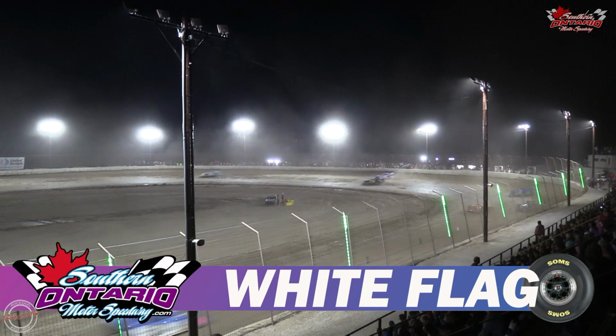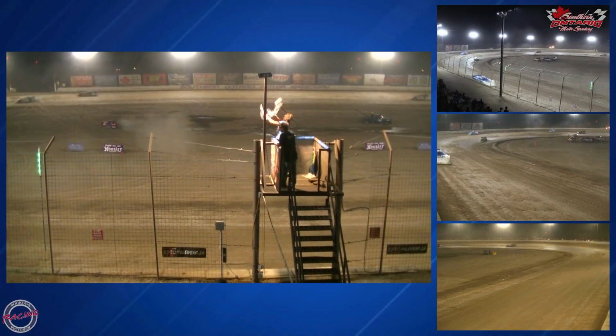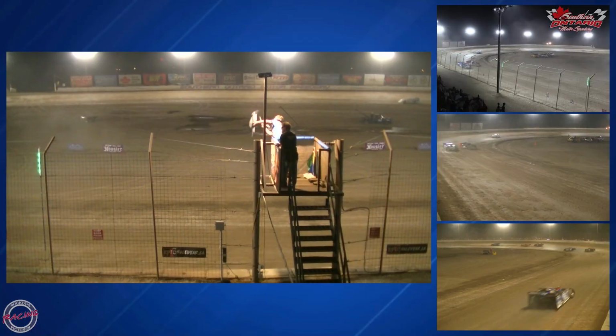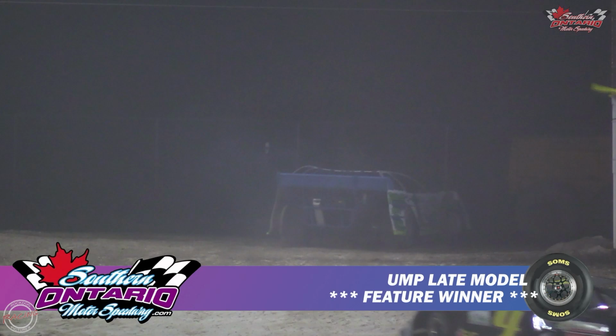Riom looking for a little bit of redemption after coming home second last week, has got this thing to the point now, down to the checkered flag. He comes out of three and four. Andrew Riom will be your race leader, followed by CJ Field, Greg Haskell, Brad Bloomfield, and Jim Dale Jr. rounding out the top five. So a late race caution opens the door. Andrew Riom taking advantage, and he will be your feature winner once again behind the wheel of the 1A car, Andrew Riom. Tonight's late model feature winner.